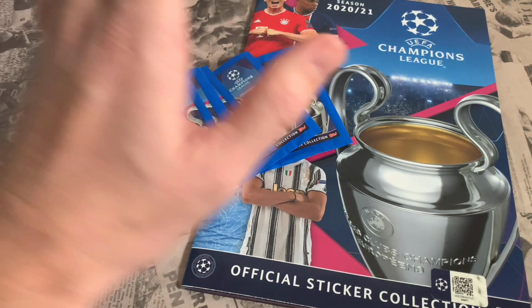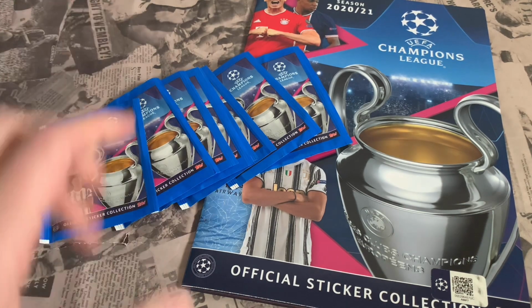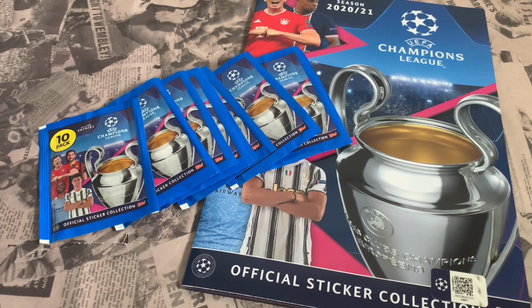And today we are back with the Topps Champions League 2020-2021 season sticker album. We haven't done a video on this for a little bit now, so I thought we'd do one. Went out and grabbed some stickers, so we've got 10 packs today to get through. Hopefully we get a lot of the stickers that we do need for the collection, and we are still some way off of completing this yet.